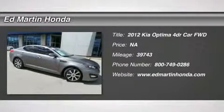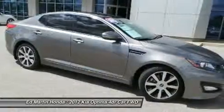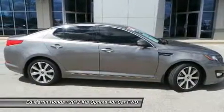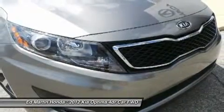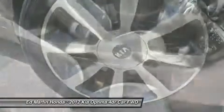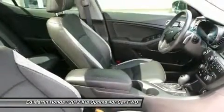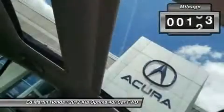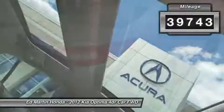2012 Optima. The all-new Kia Optima offers a new level of style and performance features from Kia. The Optima also features engine management systems like direct injection and turbocharging, which enhance performance without sacrificing fuel efficiency. Its smooth flowing lines speak of grace and style and offer a strong hint of European luxury. This vehicle has less than 40,000 miles.